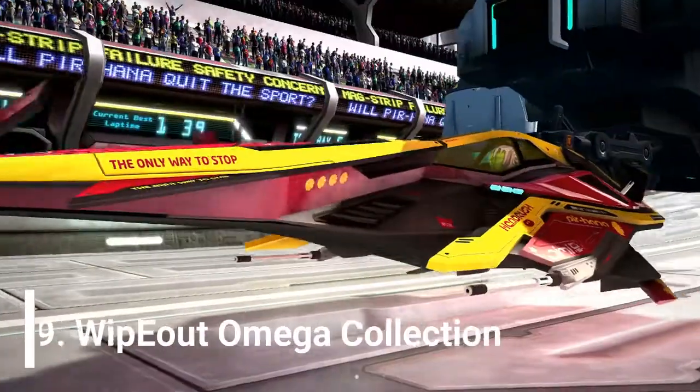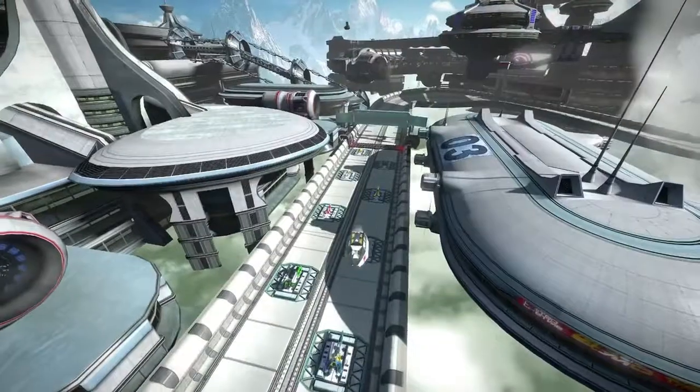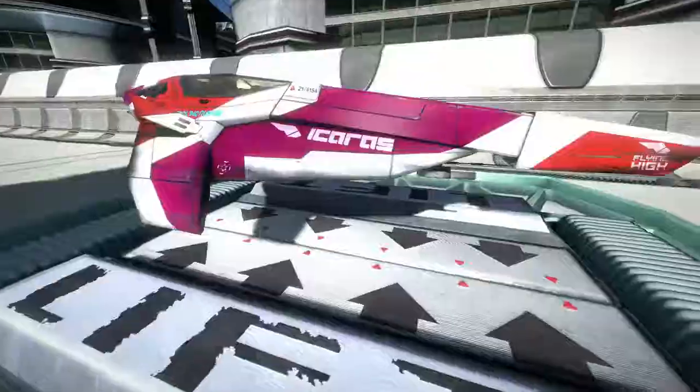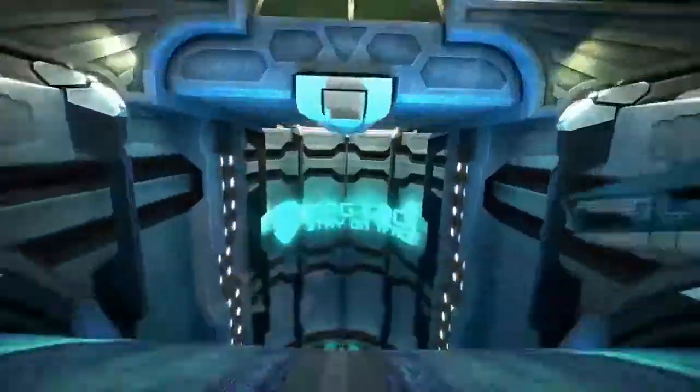9. Wipeout Omega Collection. The Wipeout series has always been the figurehead for what Sony's consoles are capable of, and the Omega Collection stands as a fantastic torchbearer for the PS4 Pro. Running at native 4K at 60 FPS, the PS4 Pro is the only worthwhile way to experience this absolutely fantastic remastering of the PS3 and PS Vita Wipeout games.